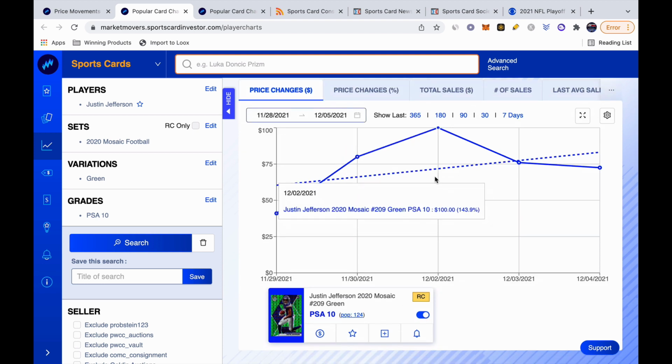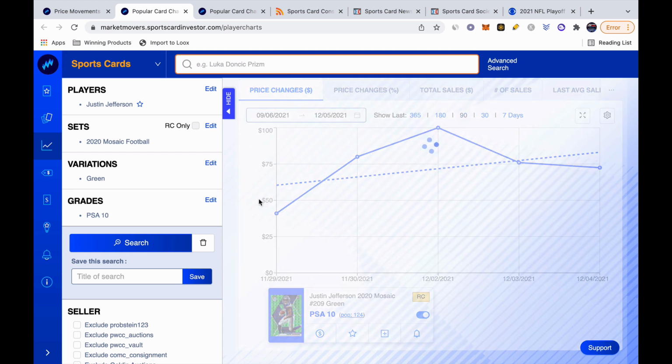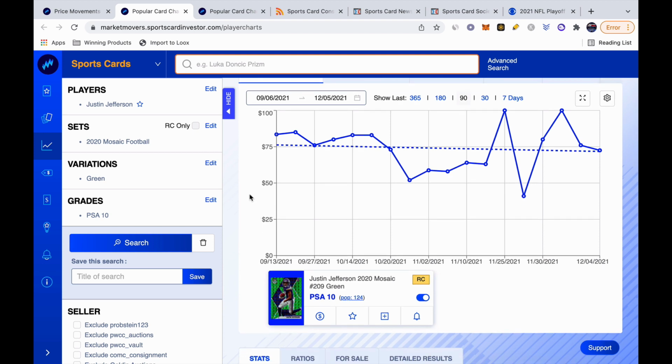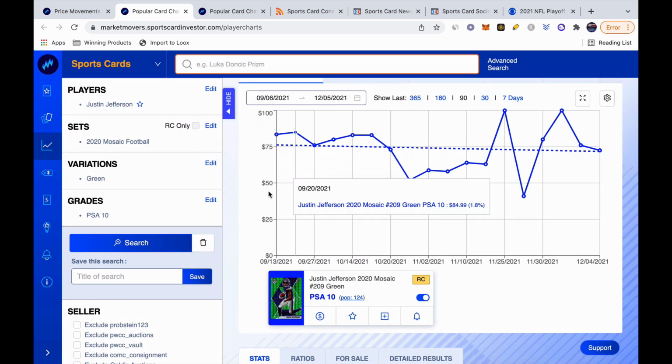$41 to start the week. High was 100. Latest sale of $72.50 for old Justin Jefferson here. Let's pull back 90 days. I don't think the Vikings are going to win the playoffs. At the time I'm shooting this, they're losing to the Lions right now by 2 scores. So as much as I like JJ here, I can't say I'm a buy on this right now.